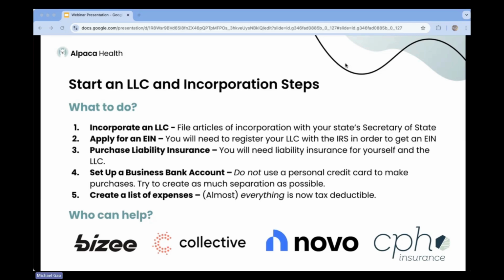If you're a 1099 contractor, you probably already have liability insurance. You just want to make sure that liability insurance is not just covering you, it's covering your LLC. We typically refer out to CPH Insurance. It's a pretty easy to use liability insurance provider and very much focused on small independent practitioners.